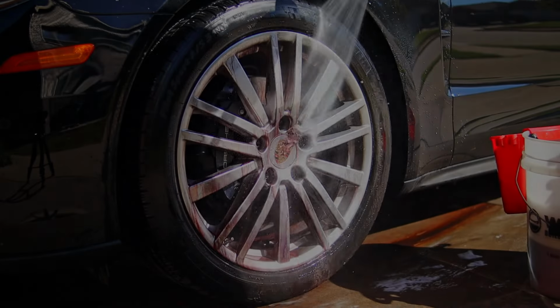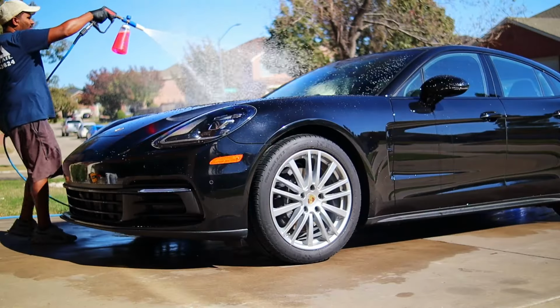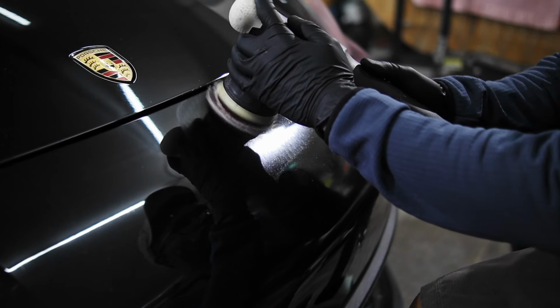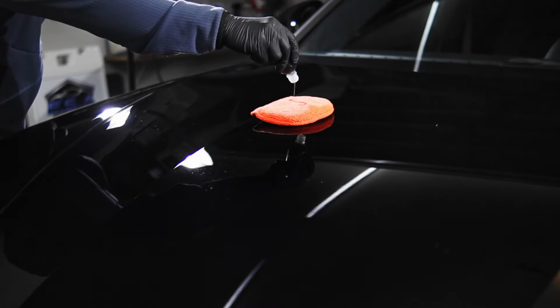This Porsche paint was absolutely hammered, swirls and scratches everywhere, and the customer just had it ceramic coated and paint corrected. This car has a story. Keep watching to find out.